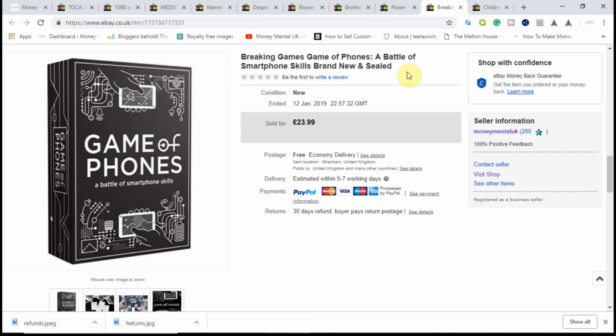Another great piece of retail arbitrage. I went to Debenhams on Saturday and spent a bit of money just buying stuff in their 70% off clearance. This is the first item that I picked up there that's sold. It cost me £5.40 in their clearance. It's brand new and sealed.